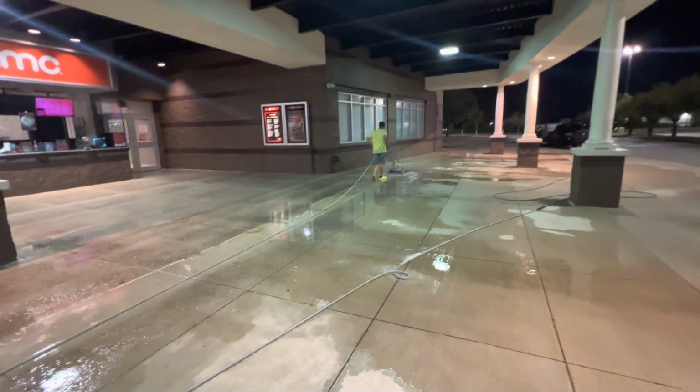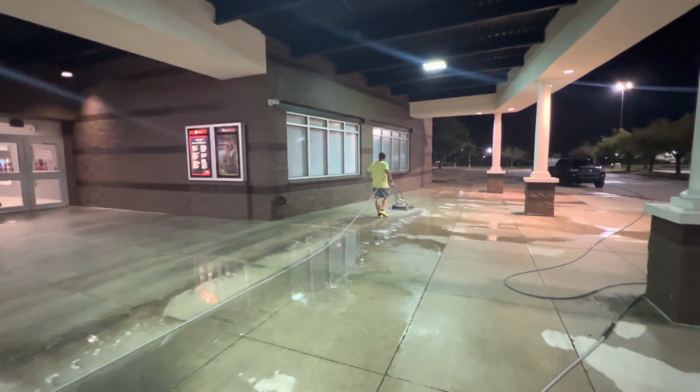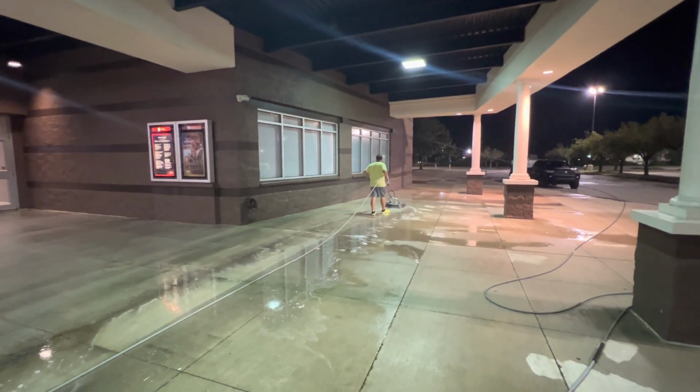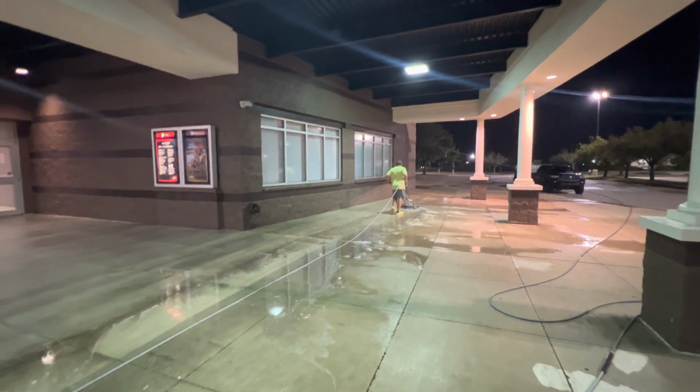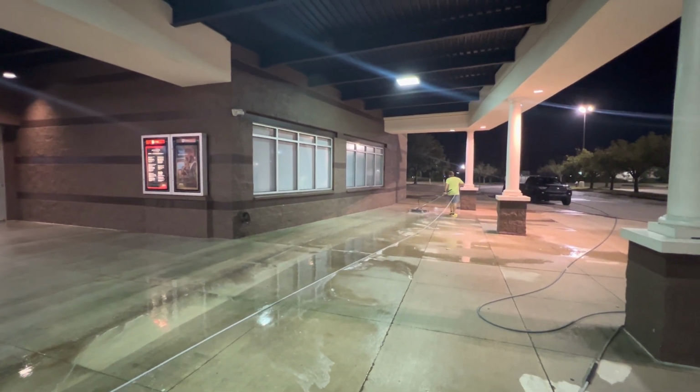So right here, we're just using a 24-inch surface cleaner. It's got 3 spray tips. I'm running at about 8 gallons per minute. My machine is much more capable of doing that, but I don't like to run them wide open. So 8 gallons a minute is plenty enough for this 24-inch surface cleaner.